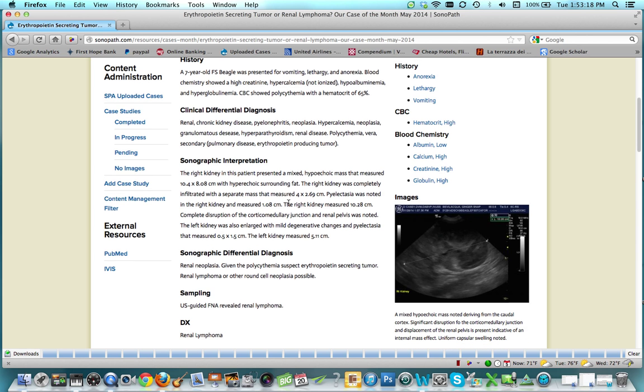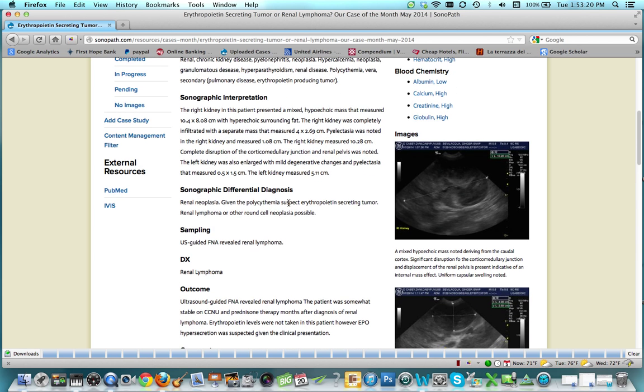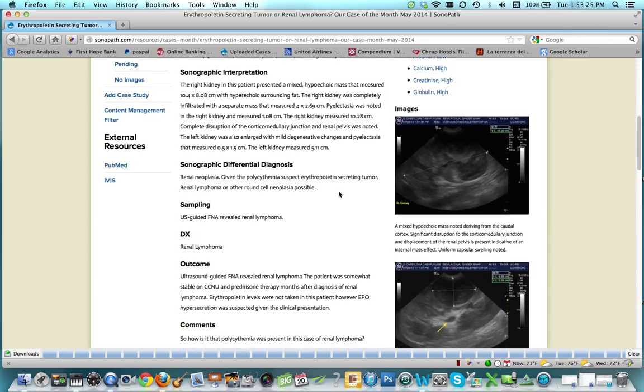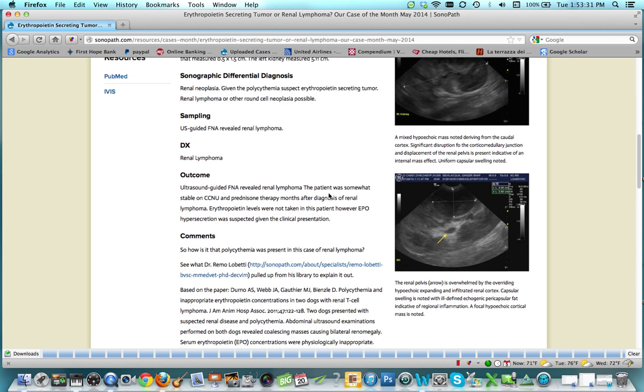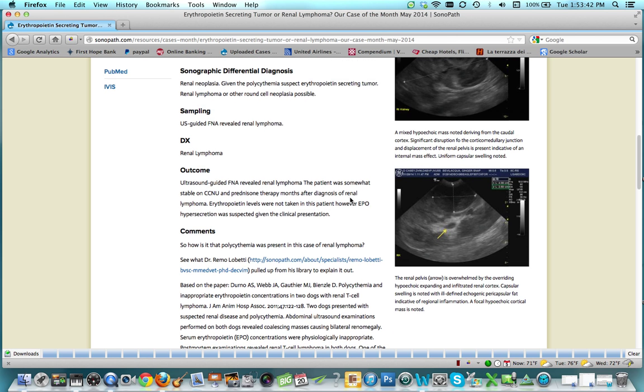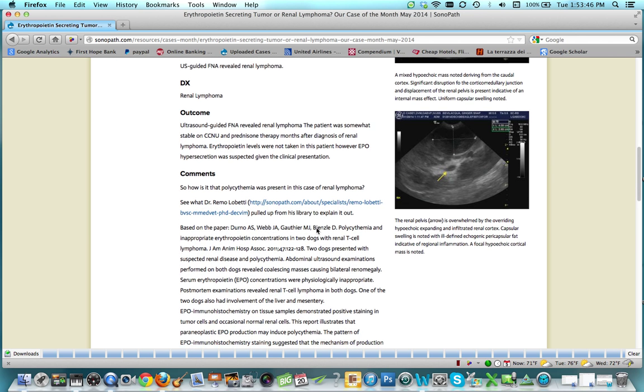Then we move to the sonogram, the sonographic description by myself or by a radiologist, and the sonographic differential diagnosis that we see after the sonogram. So here are the still images, and the videos will be down a little bit lower. How we got to the diagnosis, sampling, whether it's ultrasound-guided fine needle aspirate or biopsy, our diagnosis based on the sampling or outcome, and then here's the outcome, ultrasound-guided FNA revealed renal lymphoma in this particular case, and then comments.